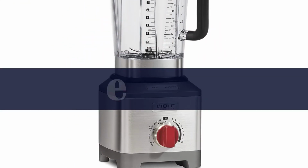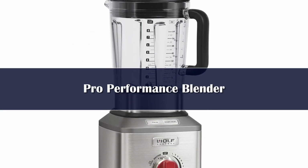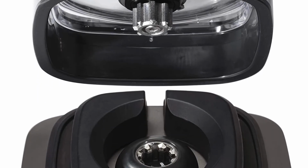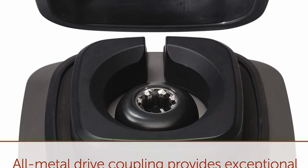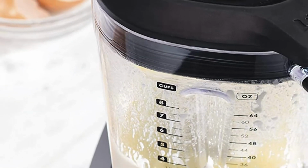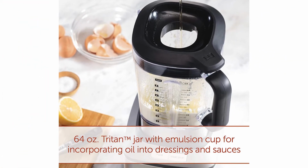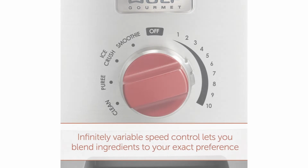Number 2. The Gourmet Pro Performance Blender stood out to us in many ways with its sleek design, featuring its signature reed knob and lightweight jar with a comfortable handle. There are 10 speed settings on the blender and 4 pre-programmed options: soup, puree, ice crush and smoothie. This blender produced a very smooth, thick milkshake and a smoothie that was creamy and homogeneous.